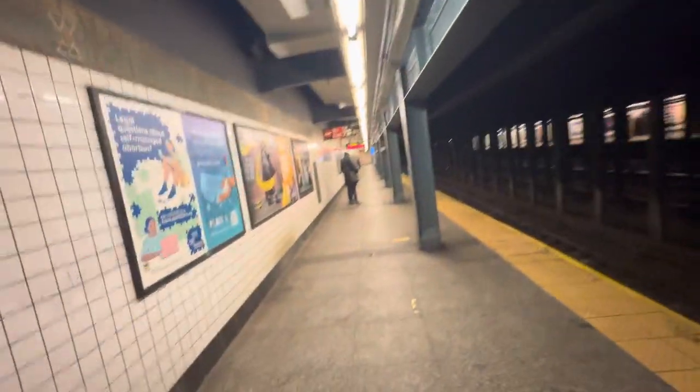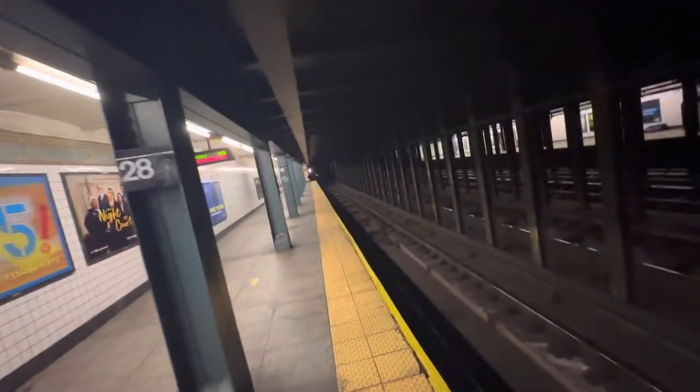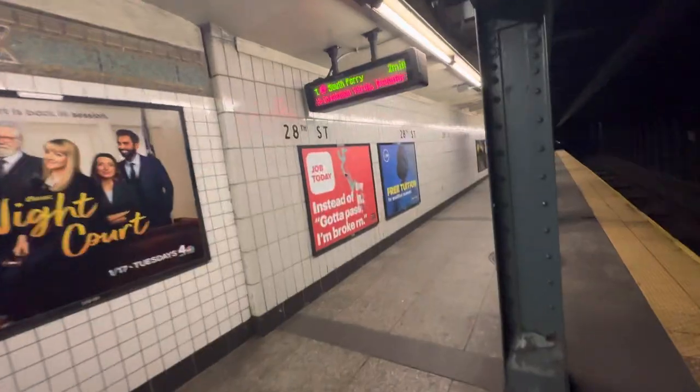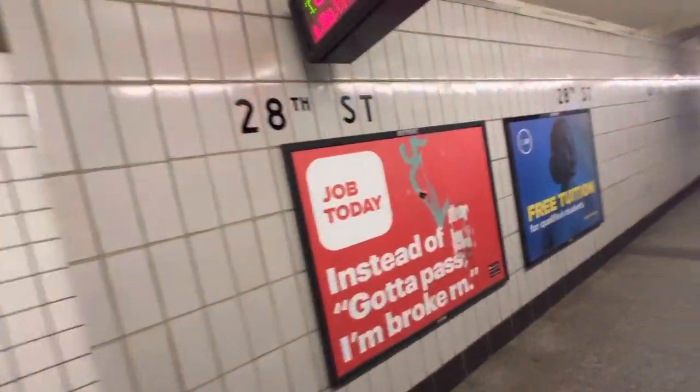But this thing, shut the fuck up so I can do my tour. Oh my god, it's fucking annoying. But yeah, Penn Station is very close to this one. You can already see it right there, and I'm not even zoomed in, I'm actually zoomed out. Oh my god, that thing's fucking annoying. Shut the fuck up. No one even listens to those.